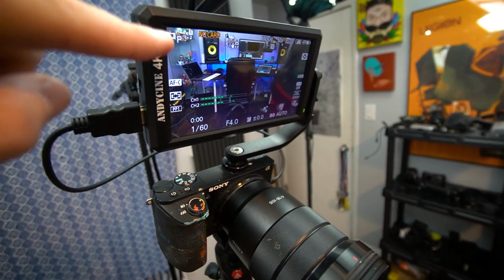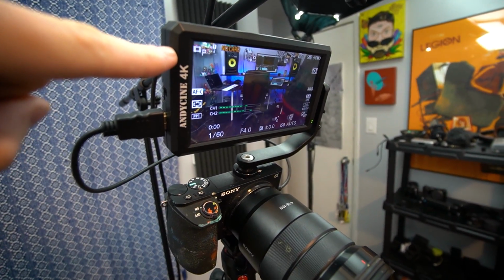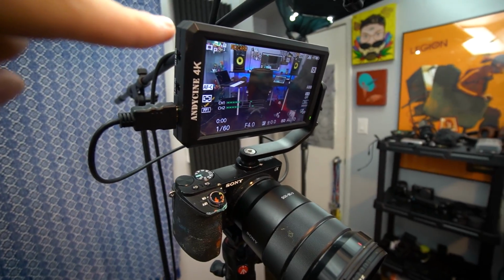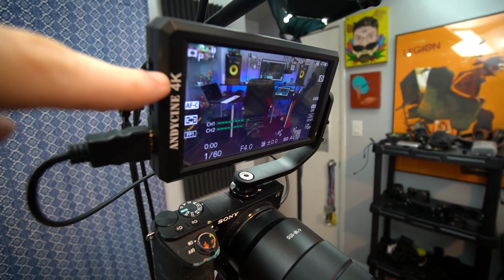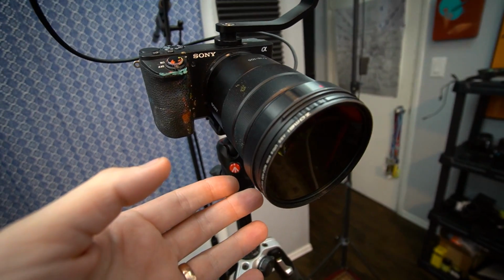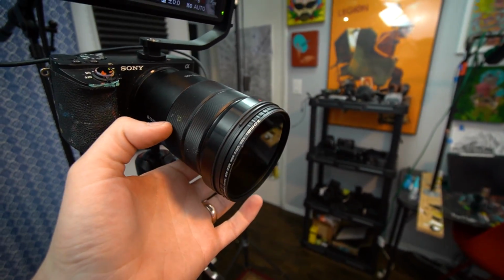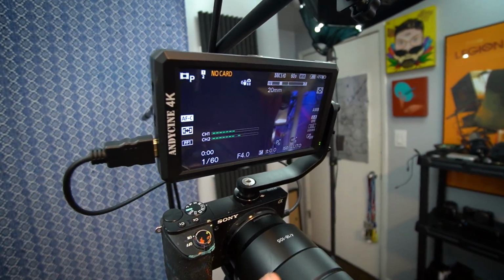But I have this little video monitor here that's super useful because I film myself. I don't have anybody who can tell me if I look stupid or not. So this little monitor right here helps me out a lot. It just runs via HDMI into the camera. I've got the 18 to 105 lens on there. It's pretty wide, and then it can zoom in super close.